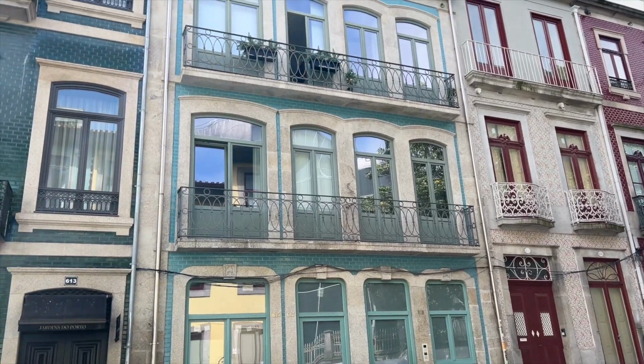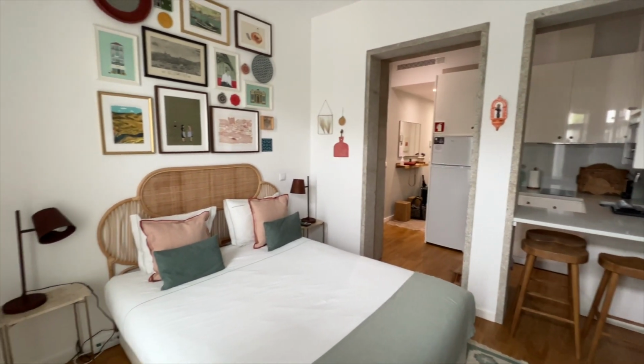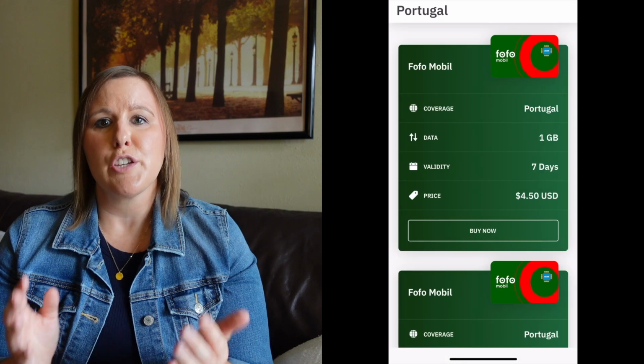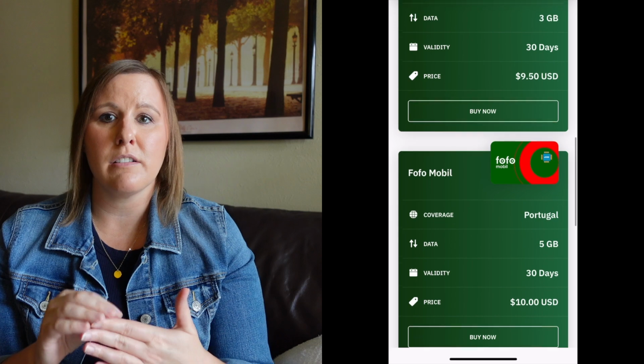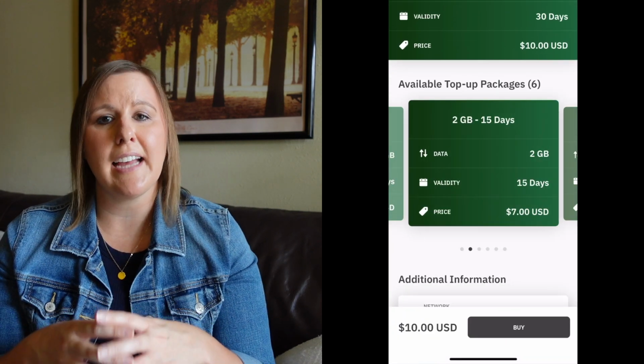So when I arrived at Portugal, I was using the day pass for my current cell phone provider's international plan, which was fine, but I found the data to be kind of slow. It still worked. And then once I arrived at my Airbnb, I connected to their Wi-Fi. It was super fast Wi-Fi. So I got onto Airalo's app, purchased an eSIM, and I found that purchasing and then downloading and activating that eSIM onto my phone while I was in Portugal was super easy, no issues, fast.